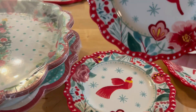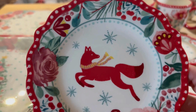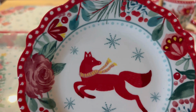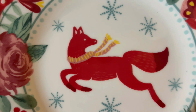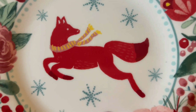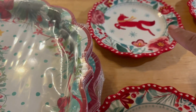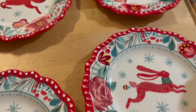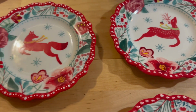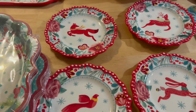All right, so then let's go to the fox. I believe the fox is my favorite. I love foxes. They are so beautiful. And there we go, the fox in the middle. Isn't he pretty? Just love that. And all of the animals that she chose, the fox, the bird, the beautiful rabbit, and the beautiful deer, I love the animals that she chose for this set, okay?